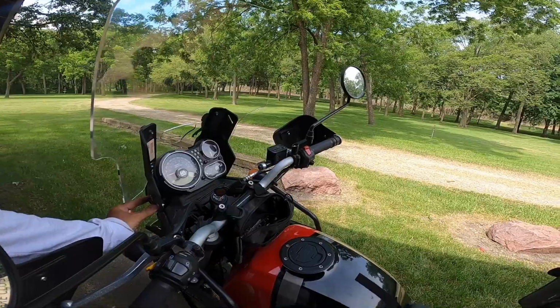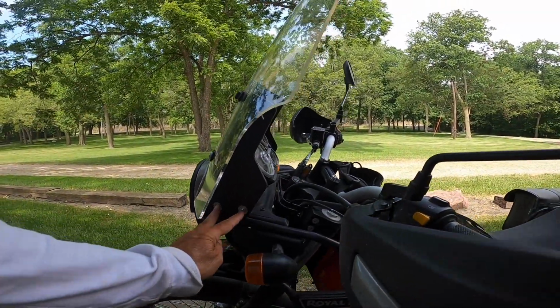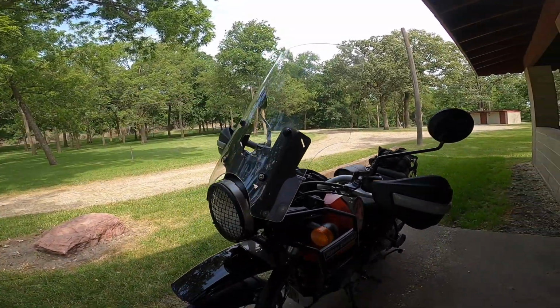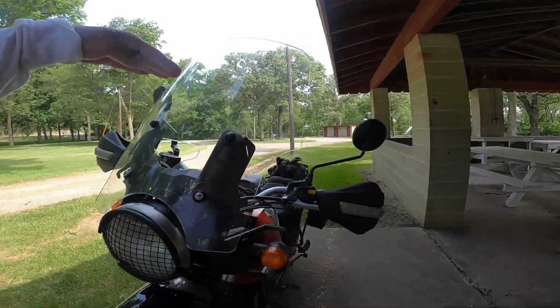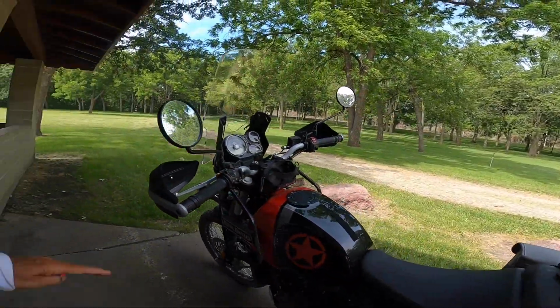The mounting system was not adequate here, so I had to rebuild that. The mounting system for the original windshield was only this tall, so I had to do some beefing up here. And also when I got the windshield, these pulled out on the bottom and the whole thing lay flat, so I had to rebuild these. But other than that, it's perfect.